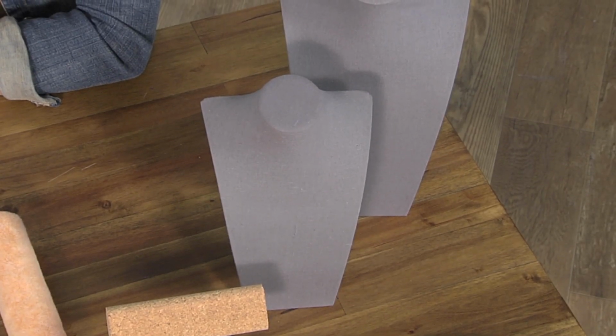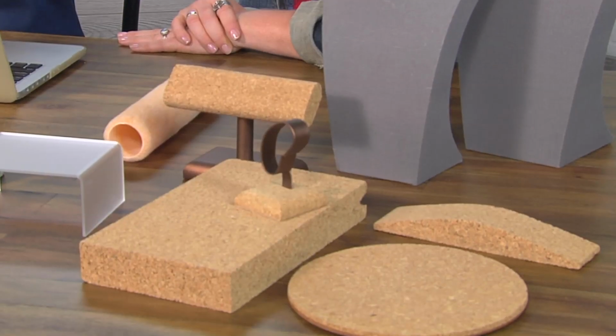So I think it's really important to be consistent with your displays. I think it's important to have not too much color. If you're going to do gray displays, have them all be gray. If you're going to do cork displays, have them all be cork.